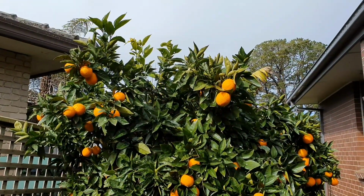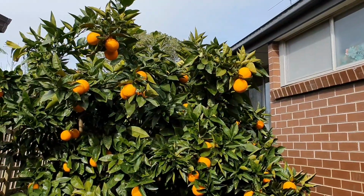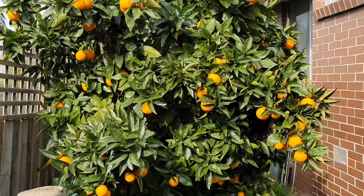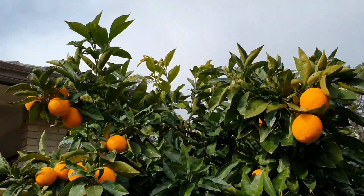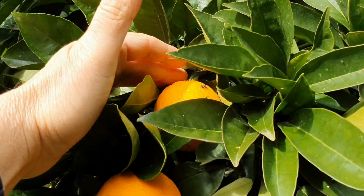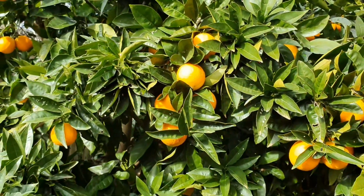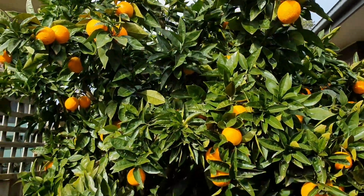I trimmed the orange tree here as well a few days ago. Remember the one I told you I was going to cut in two stages? Well, stage one is done. I got rid of all the tops. Stage two will be to bring it down to around two meters or six feet in summer, when all these oranges are done.